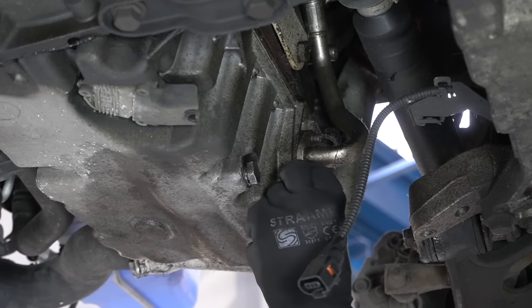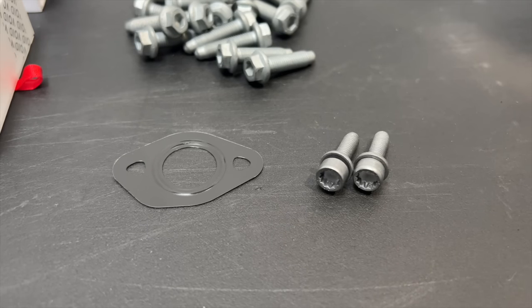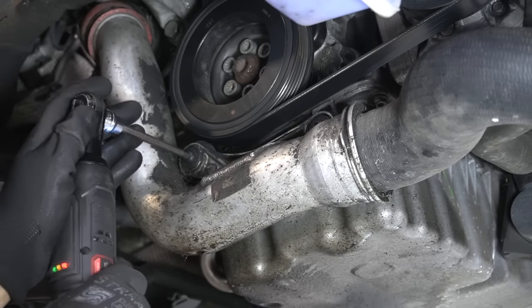Don't mistake this for a Torx, because it's not one. Some cars, it's an Allen, though. But it's an M8. More oil. This very messy outlet pipe. Just some T30.